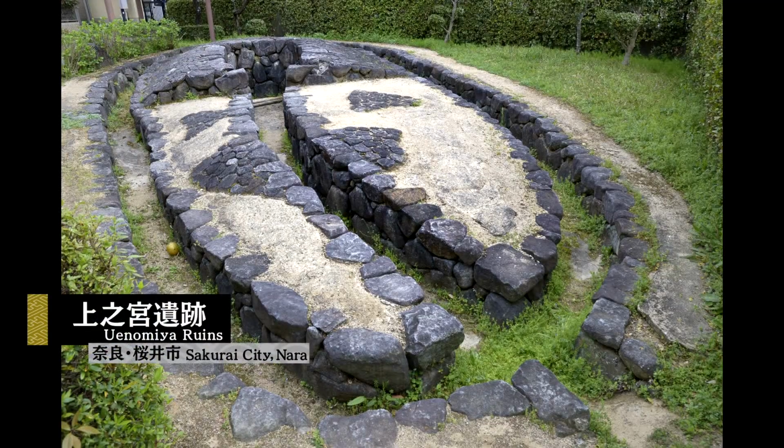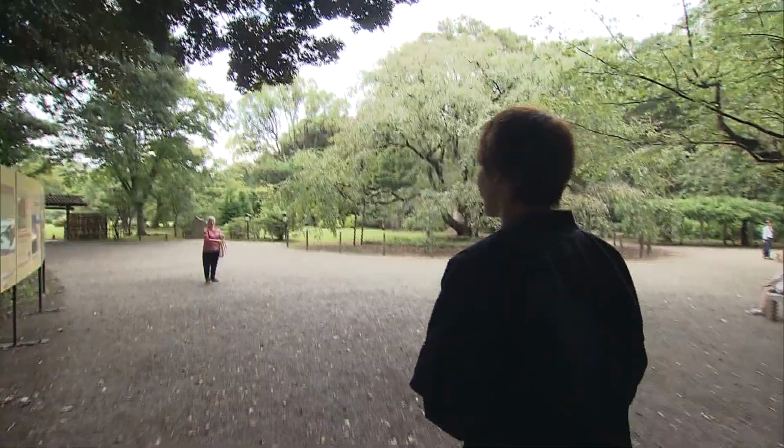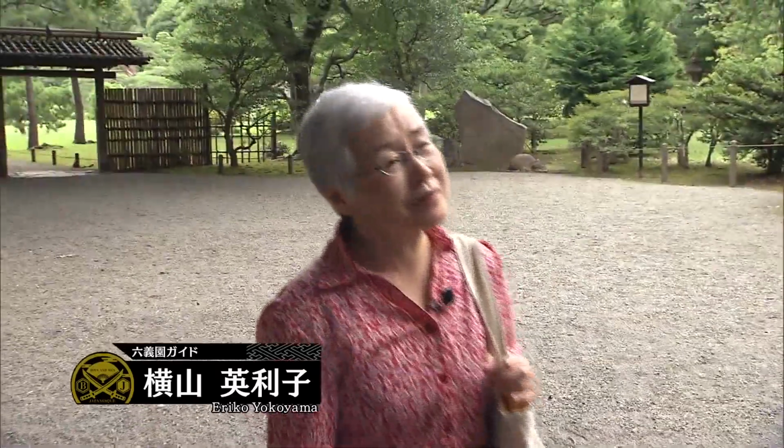As a side note, the culture of Japanese garden was said to have first appeared in Japan over 1,300 years ago. Today, we will have Ms. Yokoyama, a guide here at Rikugien, show us how to enjoy the Japanese garden.